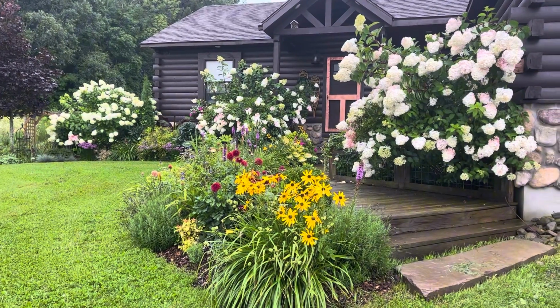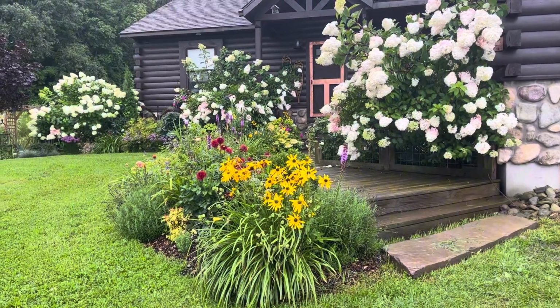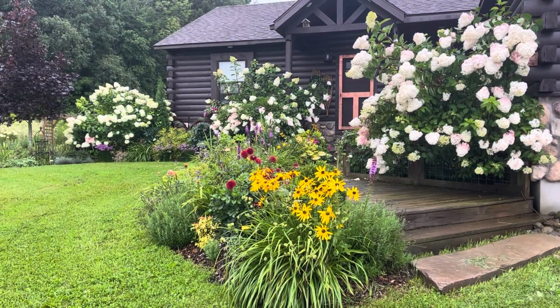Good morning. It's Sunday, August the 13th. We're actually having a rainy August, so it's our weekly walk through the garden.